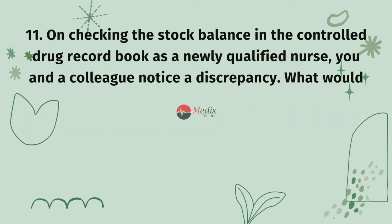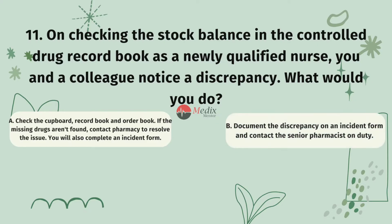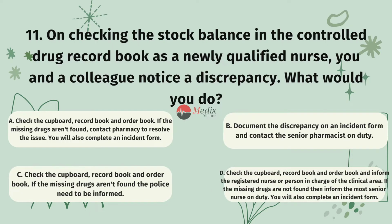Question 11. On checking the stock balance in the controlled drug record book as a newly qualified nurse, you and a colleague notice a discrepancy. What would you do? Option A, check the cupboard, record book, and order book. If the missing drugs aren't found, contact pharmacy to resolve the issue. You will also complete an incident form. Option B, document the discrepancy on an incident form and contact the senior pharmacist on duty. Option C, check the cupboard, record book, and order book. If the missing drugs aren't found, the police need to be informed. Option D, check the cupboard, record book, and order book and inform the registered nurse or person in charge of the clinical area. If the missing drugs are not found, then inform the most senior nurse on duty. You will also complete an incident form.